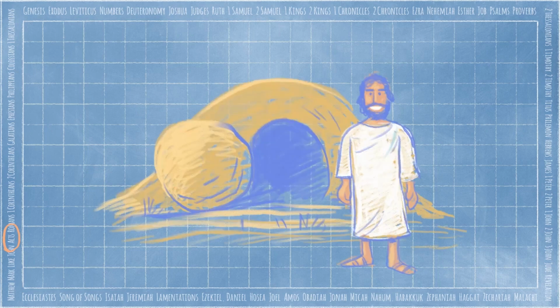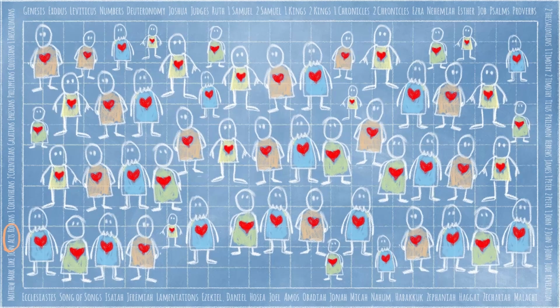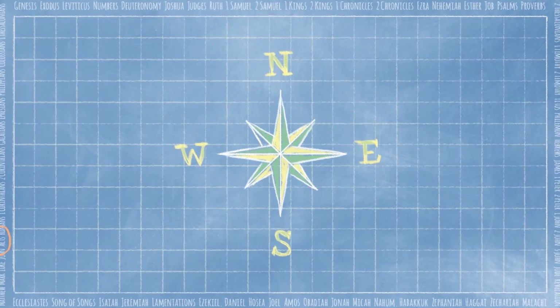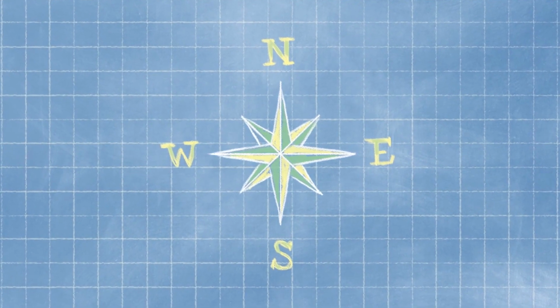But on the third day, he rose to life. After Jesus returned to heaven, the early church grew quickly, with the help of God's Spirit. When the believers faced trouble in Jerusalem, many of them scattered to other places, taking the news of Jesus everywhere they went. But other believers still remained in Jerusalem. Which is where our story starts. Take it away.